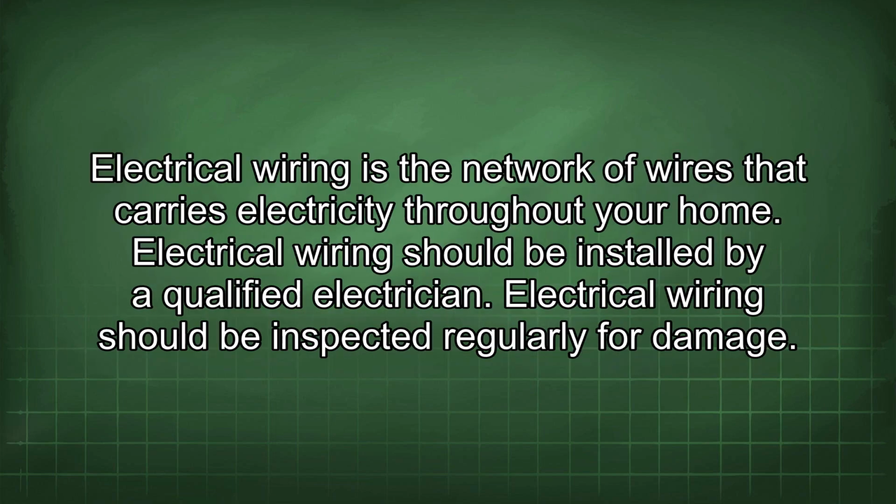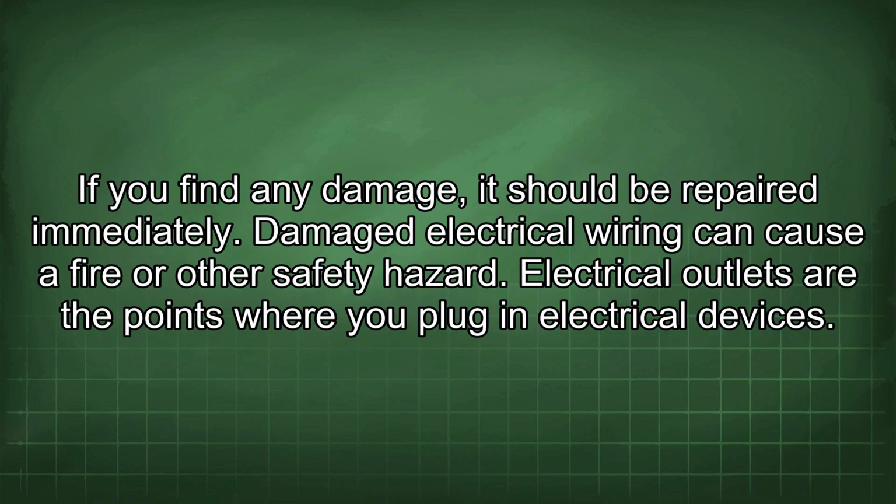Electrical wiring is the network of wires that carries electricity throughout your home. Electrical wiring should be installed by a qualified electrician. Electrical wiring should be inspected regularly for damage. If you find any damage, it should be repaired immediately. Damaged electrical wiring can cause a fire or other safety hazard.